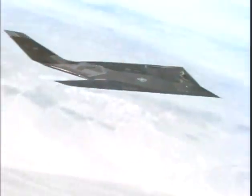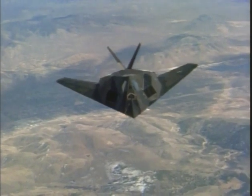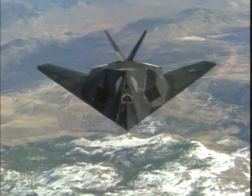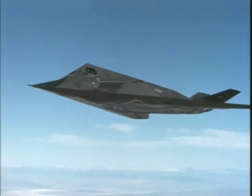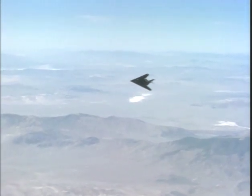The 117 is coated with radar-absorbent material, but under its skin, you'll find aluminum, steel, and titanium. The Stealth is not made out of any exotic materials. In fact, many of its parts were cannibalized from other planes. The idea was to use proven systems so the 117 could be operational as soon as possible. But the planes took time to build. In the 80s, Lockheed delivered an average of just 6 Nighthawks a year.